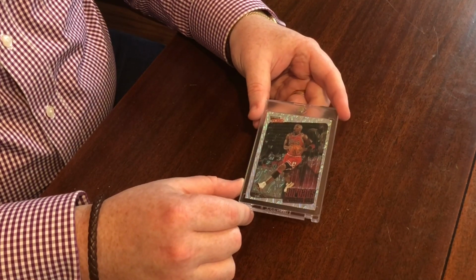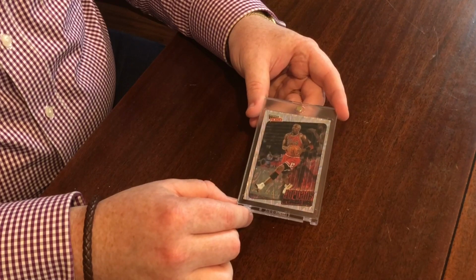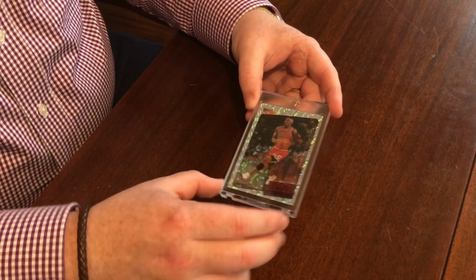They can be fairly condition sensitive. The foil can chip on the edges. These are pretty thin cards. And some of the Ultimate Victory packs weren't terribly well handled. So the condition can be something you want to pay attention to if you're trying to pick one of these up.